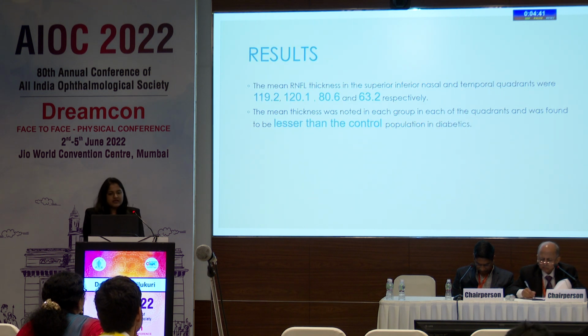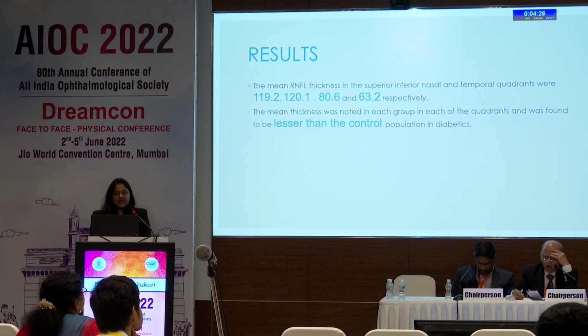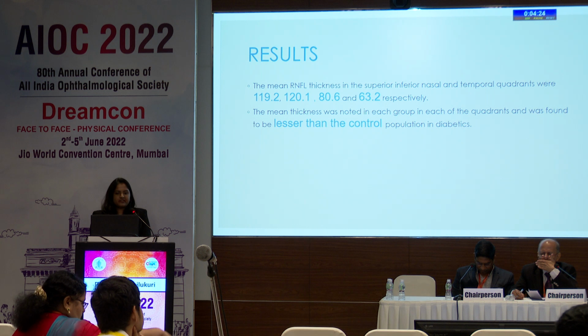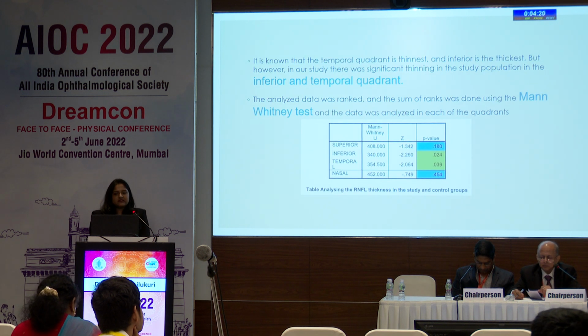Results: the mean RNFL thickness in the superior, inferior, nasal and temporal quadrants was 119.2, 120.1, 80.6 and 63.2 respectively. The mean thickness in each of the quadrants was found to be lesser than that of the control population. It is known that the temporal quadrant is thinnest and inferior the thickest, but in our study there was significant thinning in the study population in the inferior and temporal quadrants.